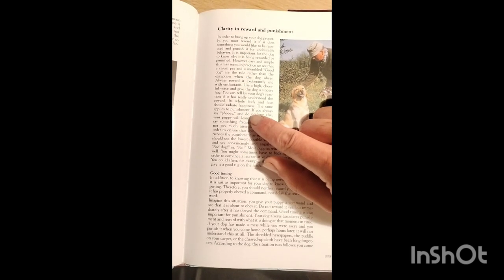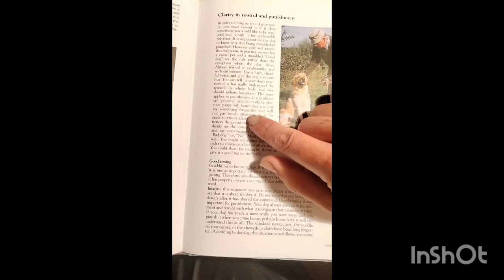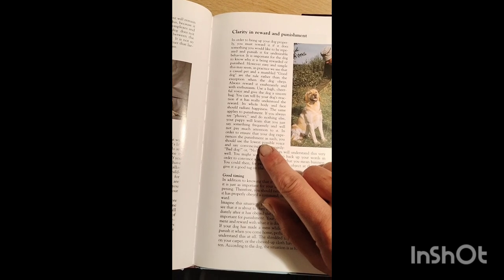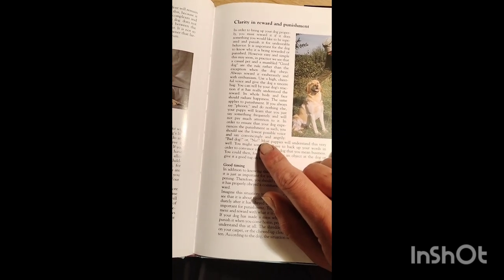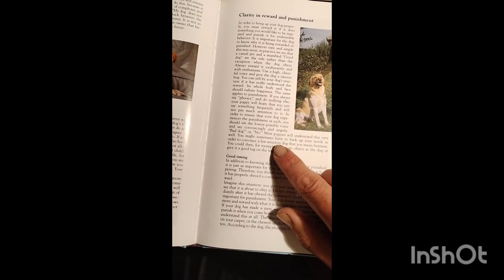The same applies to punishment. If you always say "fooey" and do nothing else, your puppy will learn that you just say something frequently and will not pay much attention to it. In order to ensure that your dog experiences the punishment as such, you should use the lowest possible voice and say convincingly and angrily, "Bad dog" or "No." Most puppies will understand this very well.